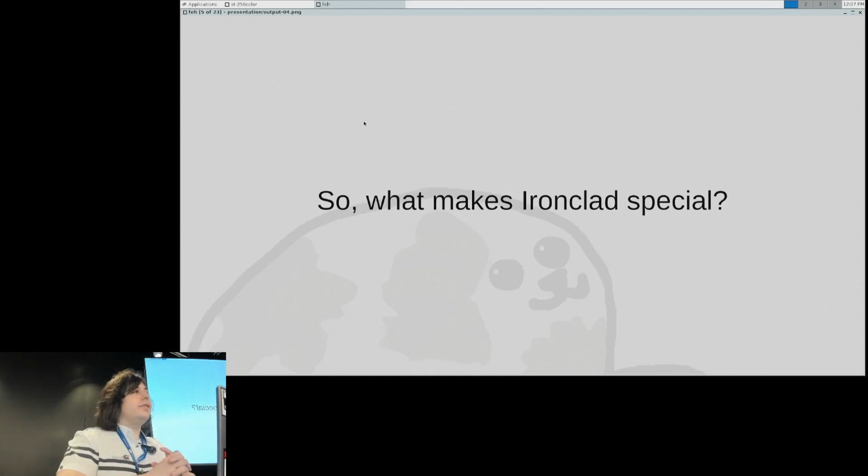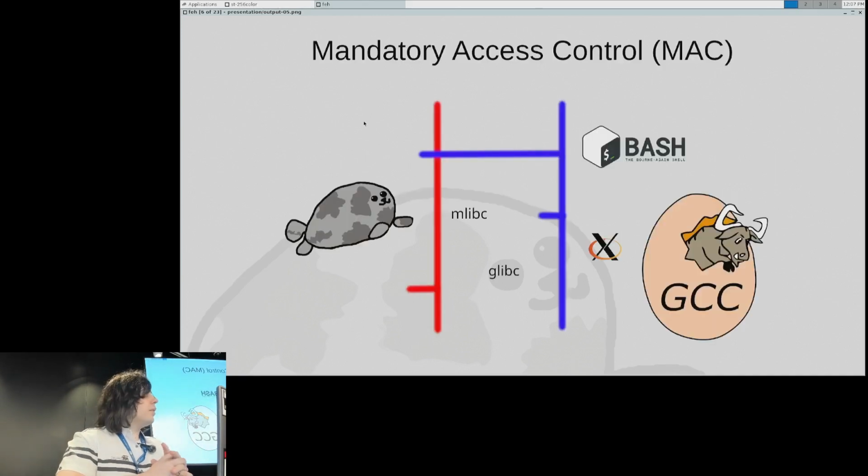So all of that is really good, but now I'm going to dive a bit into what makes Ironclad special, apart from being written in Ada and being partially formally verified, which we will dive into later as well. One of the things that I wanted Ironclad to be good at, along with being Unix-like so you can access the whole world of Unix-like applications, is that I wanted a highly secure operating system. And for that, I implemented a feature present in other systems called mandatory access control.